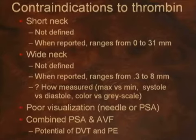So that's fairly nebulous. However, in series of patients that have been reported in whom thrombin has been injected successfully without complications, the ranges of neck size or neck lengths that have been reported range all the way from 0 to 31 millimeters. So clearly you can inject necks that are very short without problems and do that without too much difficulty.